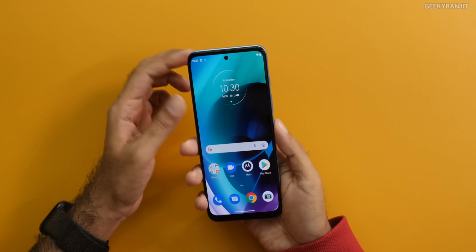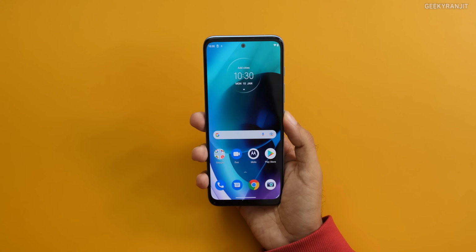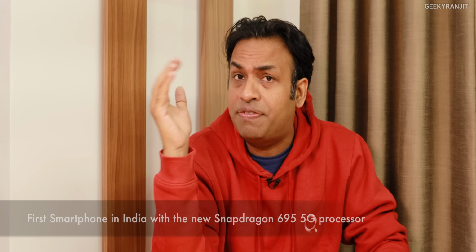In fact, it supports 13 5G bands, which is the highest in this price range. It comes with the stock Android experience that you expect with Motorola, that AMOLED screen. But the big thing about this smartphone is that it comes with a very new processor, the Snapdragon 695 5G.